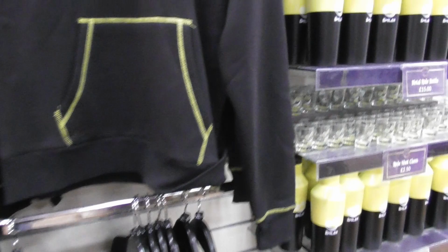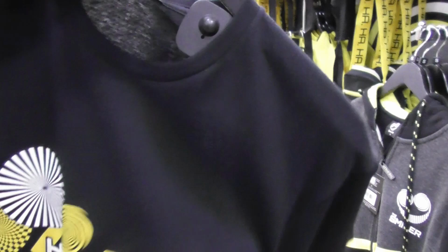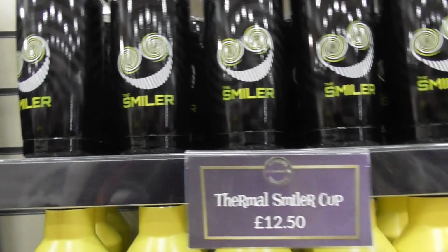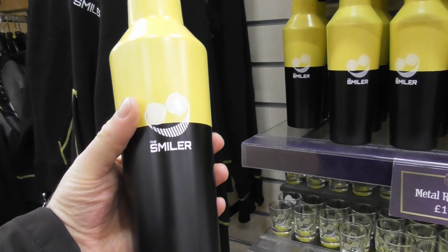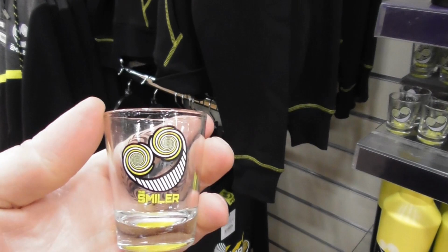And then you've got another smaller t-shirt. And that one is £20. And again, don't forget, if you've got a Merlin pass, you will get your discounts as well. And then you've got a smaller cup, which is £12.50. And then you've got the smaller ride bottle, which is £15. And then you've got the smaller shot glasses, and they are £2.50 each.